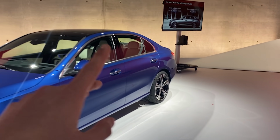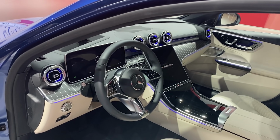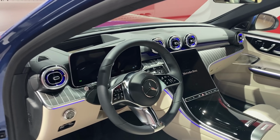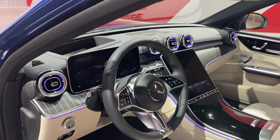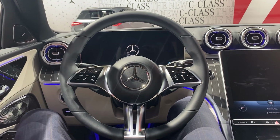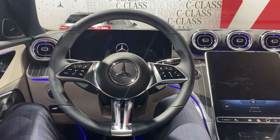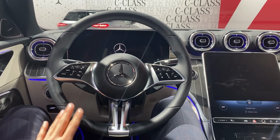Let me also give you a look in the interior, because this one is a special one. Here we also have the new and updated steering wheel. Do you see that? This is the progressive line steering wheel, which comes with the new C-Class. Let me just jump inside and give you a closer look of this before we start with the drive. In front of us you can instantly spot the new steering wheel. I've never seen this in person. It's also the first time for me.